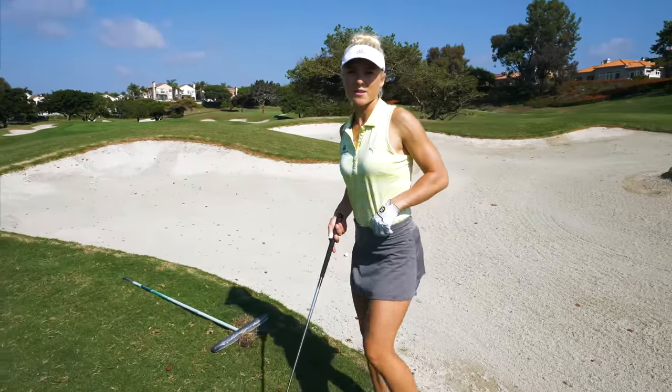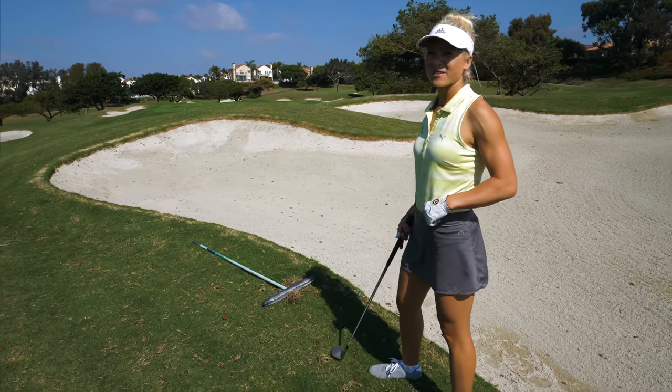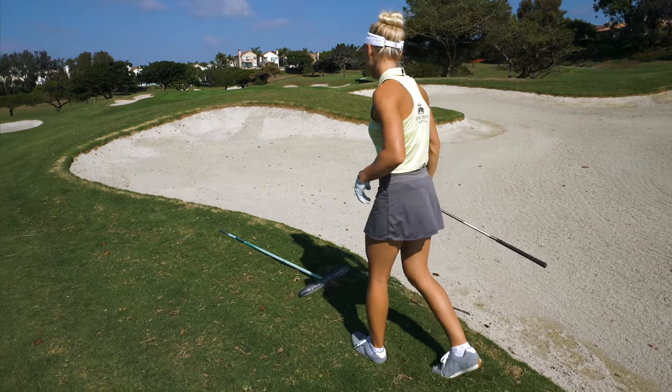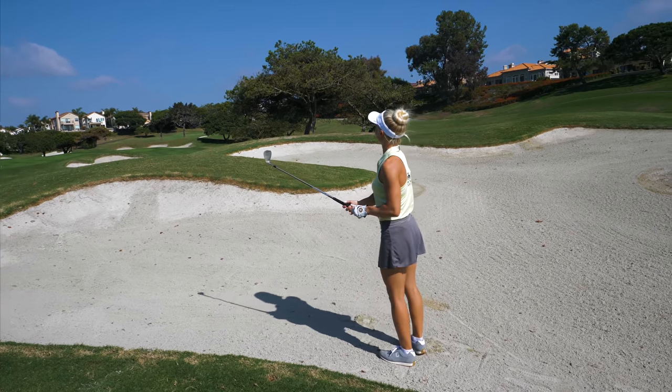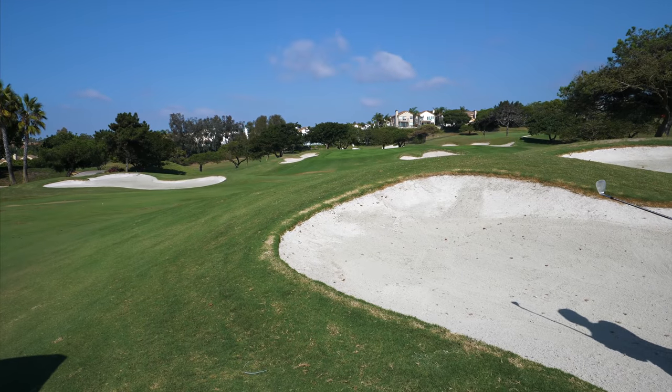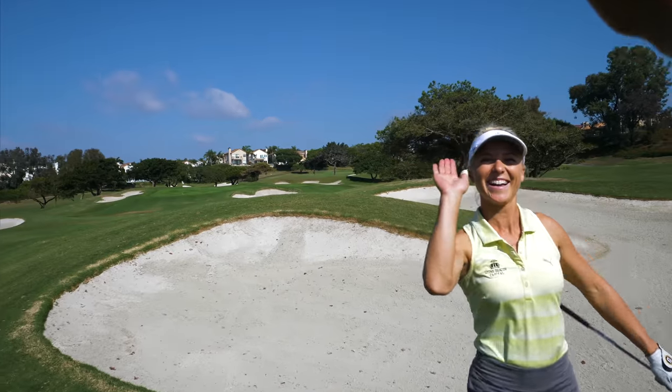I have 89 to the pin, perfect lie in the bunker, not much of a lip, so no excuse, this should be okay. Great shot. Yes. Oh my God, you almost hold it. High five, high five, high five.